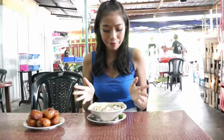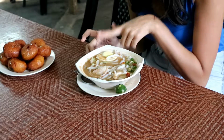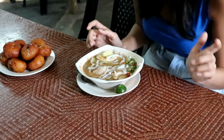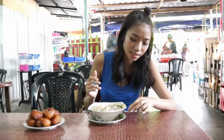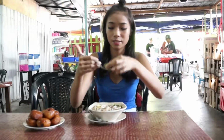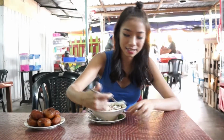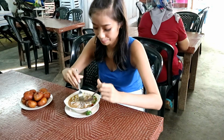As for this one right in front of me, there is eggs, cucumber, onions, and lime. So I really realized that Malaysian people tend to like a bit of zest in their food. I've already squeezed this just now, but I'm gonna put a bit more for the sake of you guys. And we shall dig in.